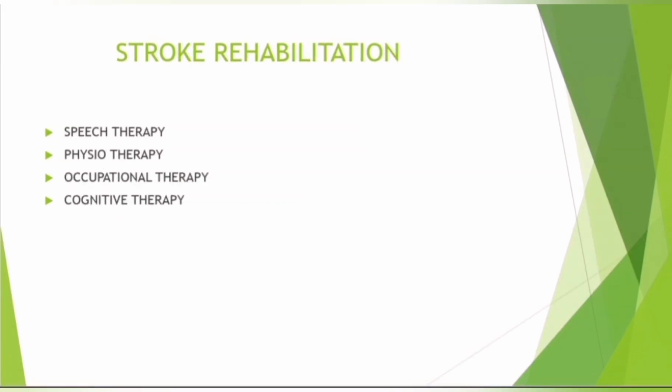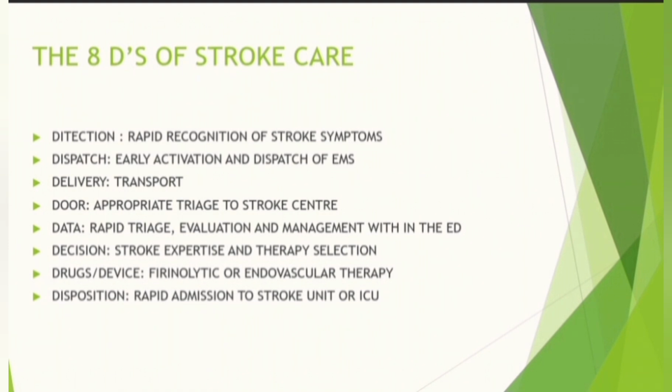Stroke rehabilitation includes speech therapy, physiotherapy, occupational therapy, and cognitive therapy. The 8 Ds of stroke care: detection, dispatch, delivery, door, data, decision, drugs, disposition.